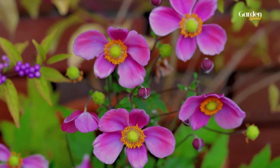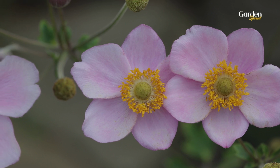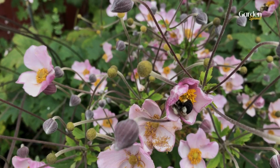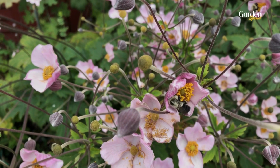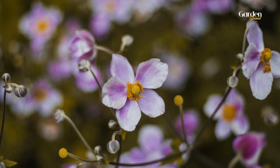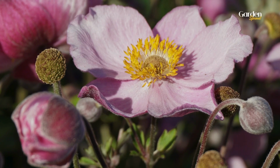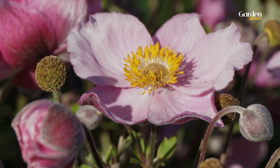They're ideal for shadier borders, under trees or near fences, where their tall stems can rise above lower plants without crowding. They also do well in larger raised beds, especially where you want to add late-season interest with minimal upkeep. If you're looking for something elegant, reliable, and naturally deer-resistant, anemone is a wonderful plant to add to your garden mix.